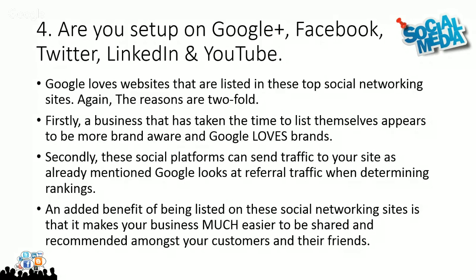The same thing with this. It's helping to build your brand. Google loves brands, so if you can build your brand, it just shows that you're a legitimate business. You're not trying to game the system. Again, with the referral traffic, Google sees that there's traffic. They're finding you on Facebook. People are finding you on Facebook and then going to your website.